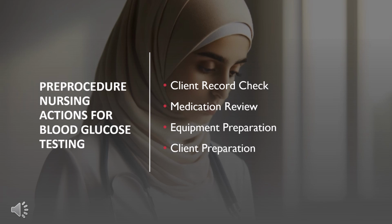First, we need to check the client's records. We need to look at the frequency and type of test required because different patients may have varying testing schedules based on their condition and treatment plan. For example, a patient with type 1 diabetes might need to test their blood sugar more frequently than someone with type 2 diabetes. We need to review any previous results. This will help us to identify any trends or patterns in the patient's blood glucose levels, which can help to inform adjustments in their treatment.